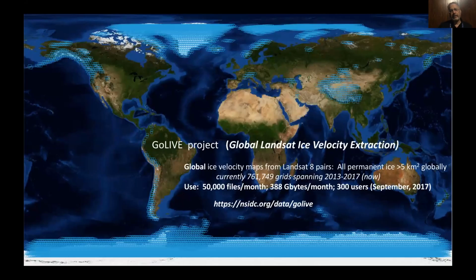So the Go Live project, basically, we've taken the Landsat 8 data stream. We'll add in Sentinel-2. Sentinel-2 A and B are visible and near-infrared sensors with, I believe, 10-meter pixels, a wider swath, and somewhat less global coverage, although I believe they're approaching full coverage of Antarctica now also. And we're taking all of the areas. In this case, it's a map of the Landsat path-row boxes on the global map, and the Landsat path-rows that cover an area of permanent land ice bigger than 5 square kilometers.